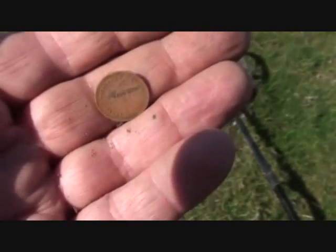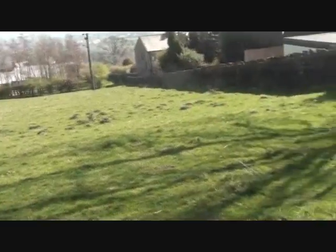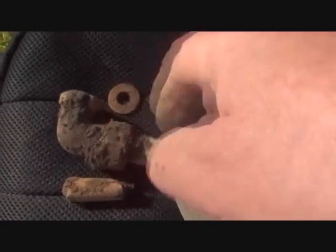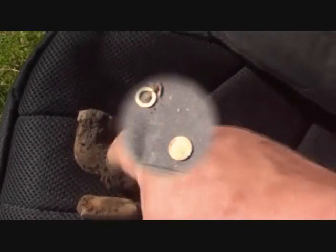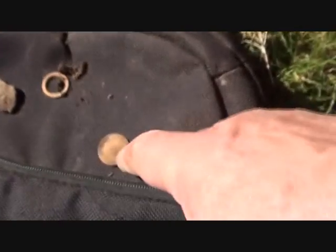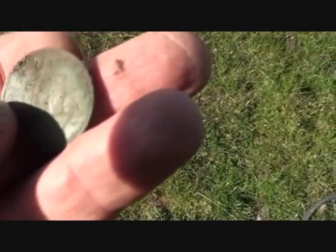Coin number 2. A tiny halfpenny. Right. 2 passes up and down this wall. Coin, head of a bomb, bit of brass, copper there. That's about a quid there. Pass 3 and 4, a bit of lead, washer, and a new 1 penny. I'm not on the old stuff. 1940 ship halfpenny.